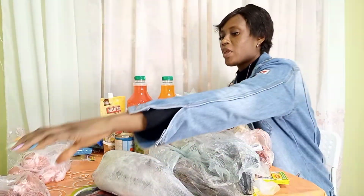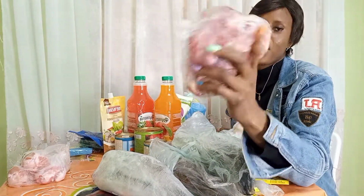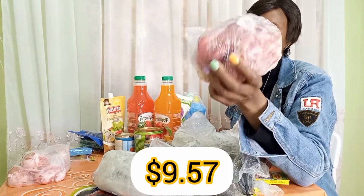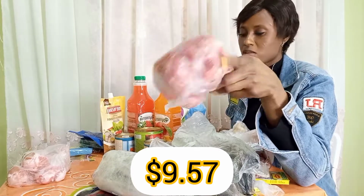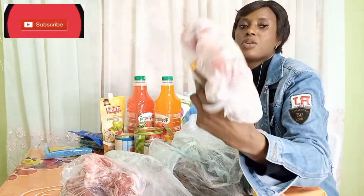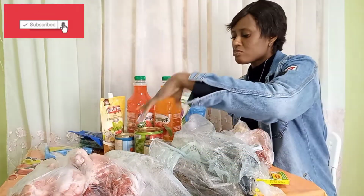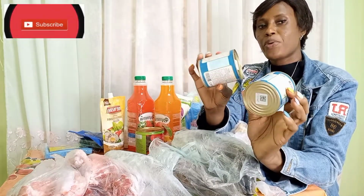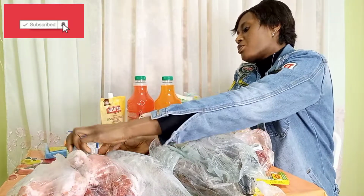Guys, I got beef. I got this beef for 550 rubles. I don't know at this point. I'll put the dollar rate for you guys to see. I got few turkey. I still have some at home. And I got 2 pig milk. Should I call them pig milk? Yeah, in Africa we call it pig milk.